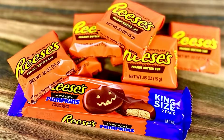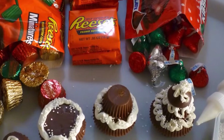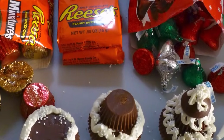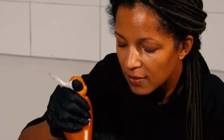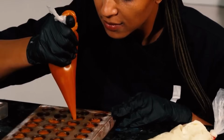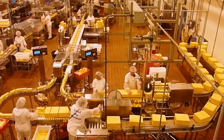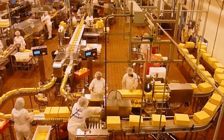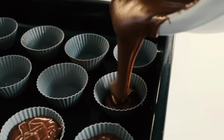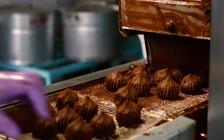Seasonal versions, like pumpkin-shaped Reese's for Halloween or tree-shaped cups for Christmas, require completely new mold tooling, reshaped paper cups, and different wrapping film dimensions. These seasonal SKUs are often produced in limited time production runs scheduled between mainline batches, with precise coordination between departments to minimize downtime and clean out inefficiencies.